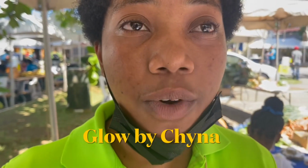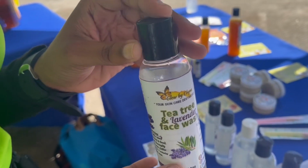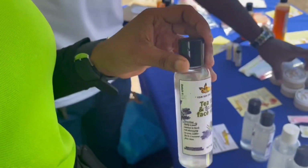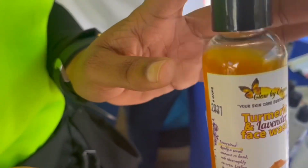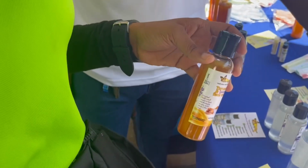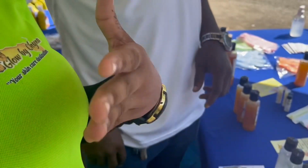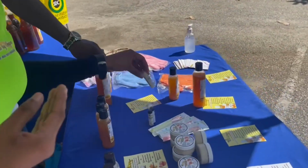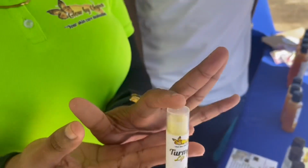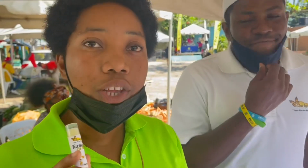So we're Glow by China. We're a natural skincare company. We have our tea tree and lavender face wash. This is good for blemishes, itchiness on your skin, or any fungus that's on your skin. We have our turmeric and lavender face mask. This is our face wash. This is good for acne, blackheads, whiteheads. It helps with discoloration on your skin. We have our turmeric and honey face mask. Now this exfoliates your skin, it soothes your skin. We have our turmeric lip balm. So this contains coconut oil, vitamin E oil, and all natural beeswax. It helps to soothe cracked lips and also reduce the discoloration. Yes, so it gives you pink kissable lips.